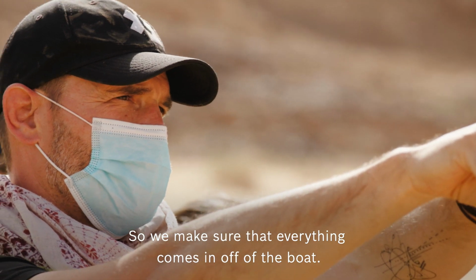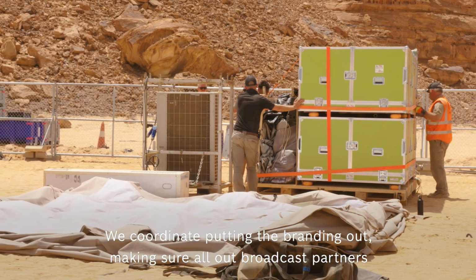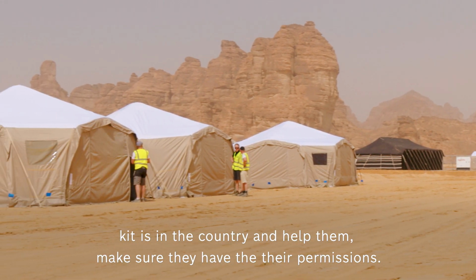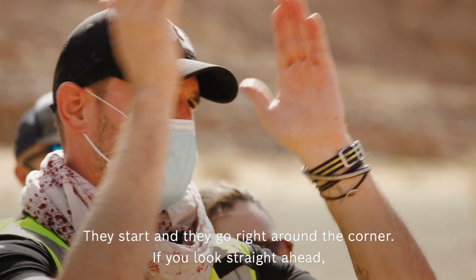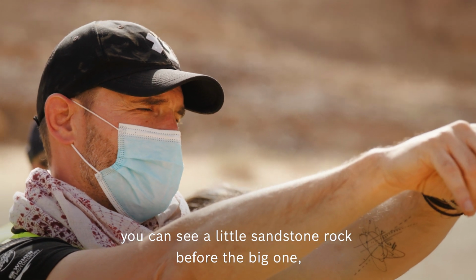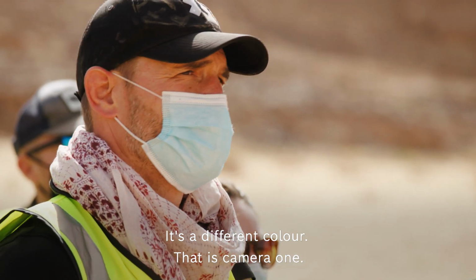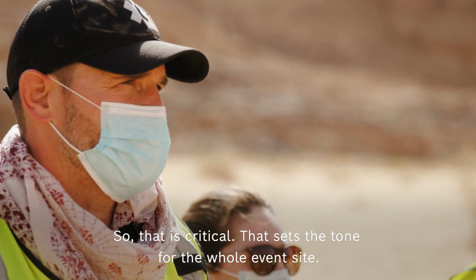So we make sure that everything comes in off the boat. We coordinate putting the branding out, making sure that all our broadcast partners' kit is in the country, and we help them make sure they have their permissions. They start and they go right around the corner. If you look straight ahead, you can see a little sandstone rock before the big one. It's a different colour. That's camera 1. So that's critical. That sets the tone for the whole event site.